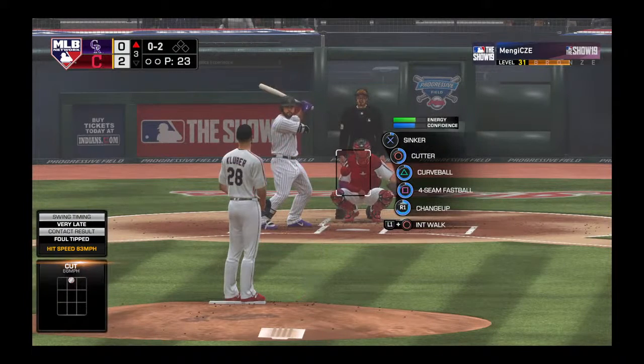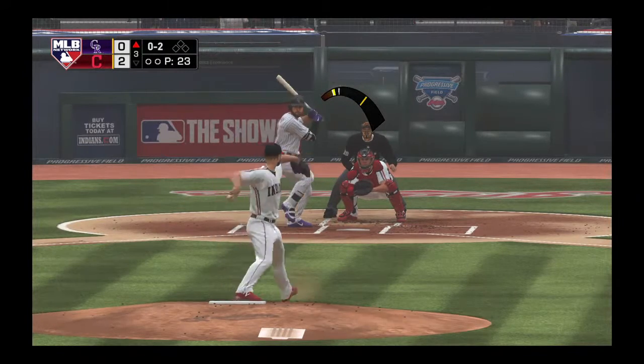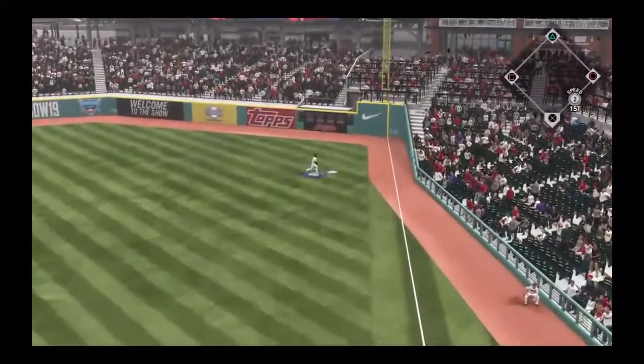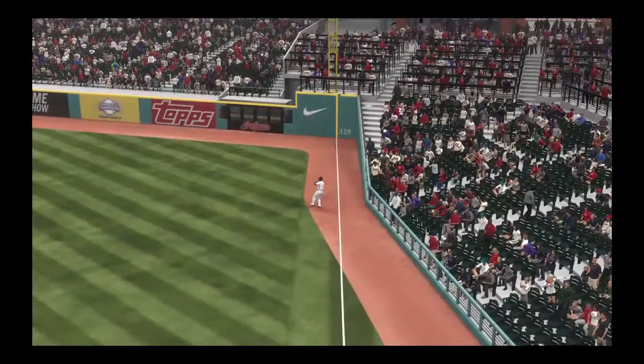And it's fouled away. Here comes another, 0-2. Pulls this one into the air out into right field. On the move is Puig. He gets there to make the play for the first out of the inning.